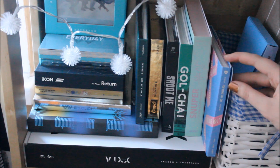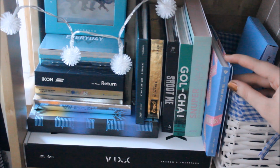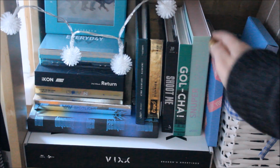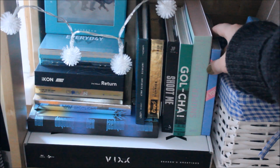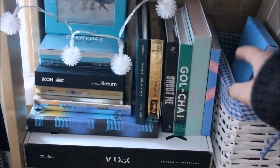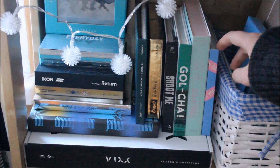So I have their You Make My Day. I don't know, it doesn't write here which album it is. Yeah, and it's quite damaged because I got it from an eBay seller, who didn't pack it well, and our post workers are really ruthless, and if you don't get packages in boxes, there's a small chance of the album being undamaged. So yeah, this is the Set the Sun version. I love this mini so much.